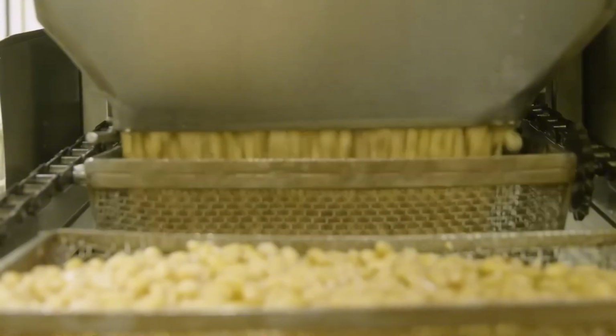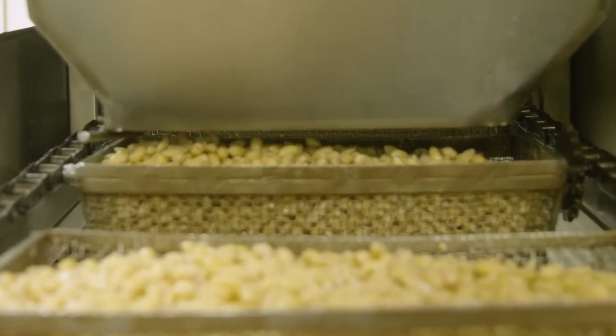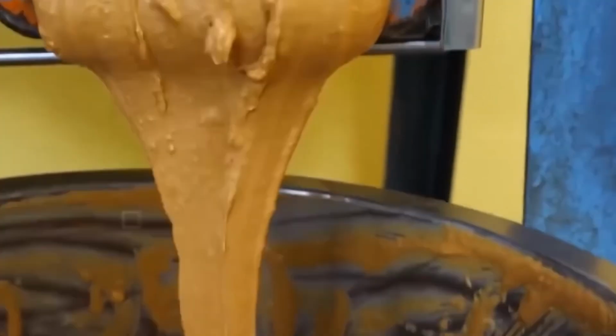After roasting, the peanuts are cooled to room temperature before being processed. Once cooled, the peanuts are ground into a fine paste. But this paste isn't like regular peanut butter. It's made to have a brittle, almost crystal-like texture that's different from the smooth peanut butter in other candy bars.